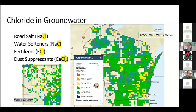So in Wisconsin, naturally chloride levels would be 10 milligrams per liter or less. And that chloride is infiltrating into our groundwater, which for most Wisconsinites is also our drinking water.